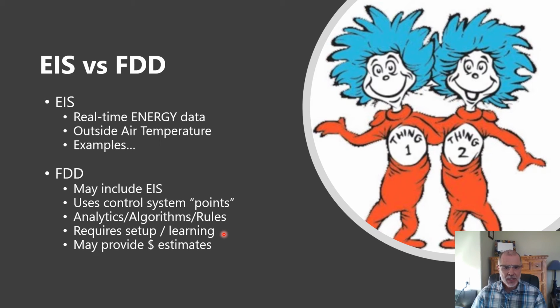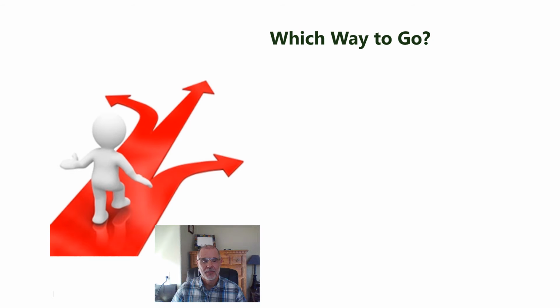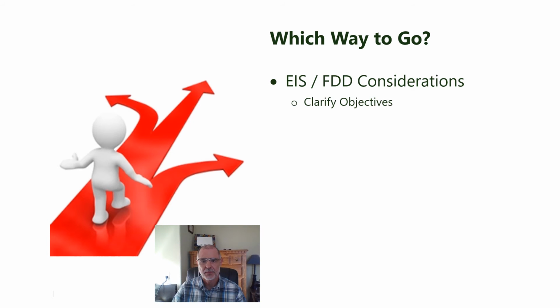To do that job, it does require setup and some amount of learning. And these systems, they may provide estimates of how much you'll save if you address the issues that they identify. As you're considering these systems, here are some things to keep in mind. Clarify your objectives. Most people that are looking into these systems are looking to reduce energy costs and or reduce facility staff time in troubleshooting issues, as well as other considerations.